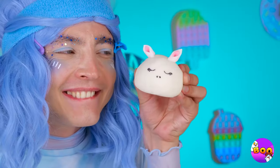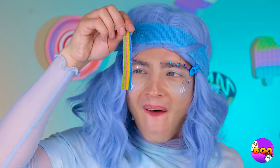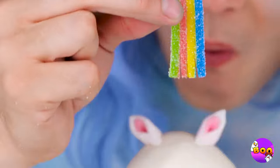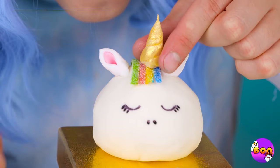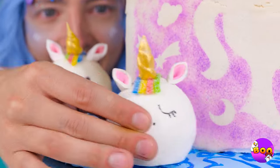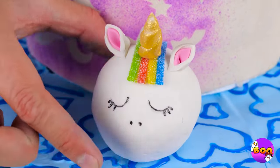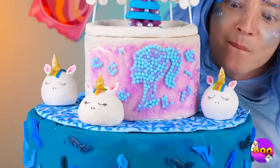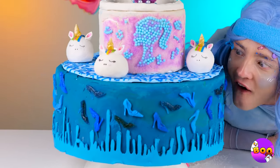Aw, what a cute little horse. And this rainbow can be its mane. Of course, every unicorn needs a horn. Make a whole herd of unicorn cupcakes. Wow, this cake is really coming together.